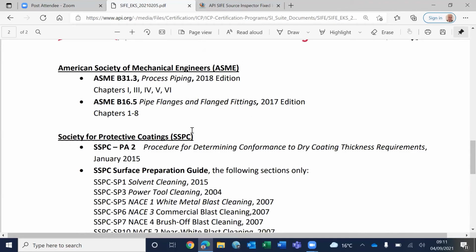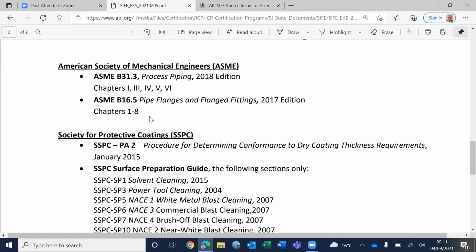For example, if you see an A on, say, ASTM A560, what does that A stand for? That's for ferrous metal. So you should know the basics, the titles. Then process piping, B31.3, and pipe flanges.